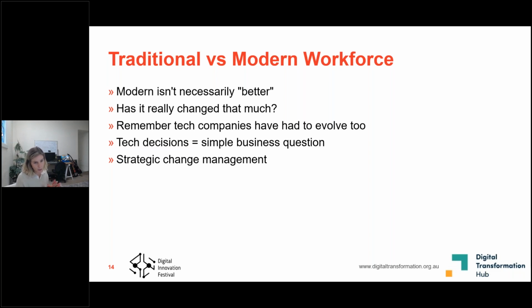So my last point there, strategic change management. There is no question that the success of both traditional and modern workplaces comes down to people. So for those who understand the end user and what's required, once this is understood, then change management can be implemented using the tech suited to understanding what technology is needed for specific needs.